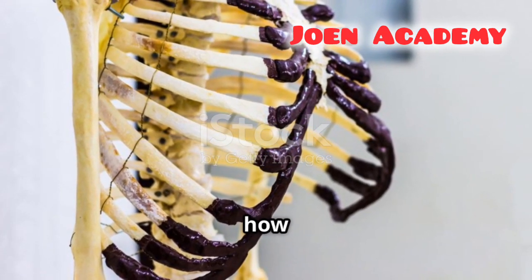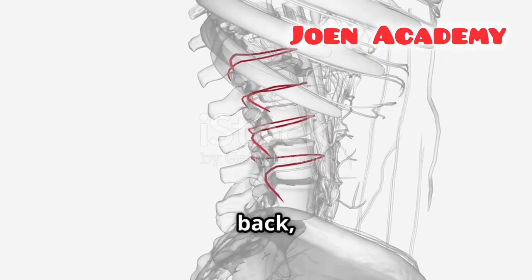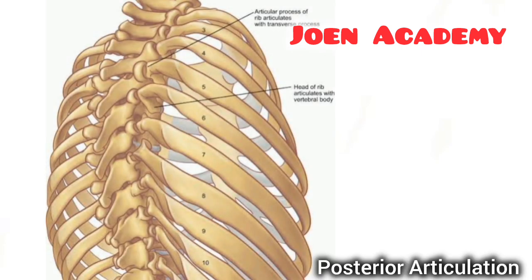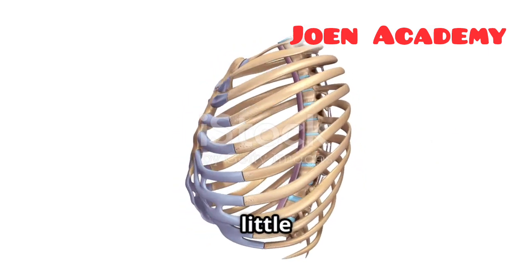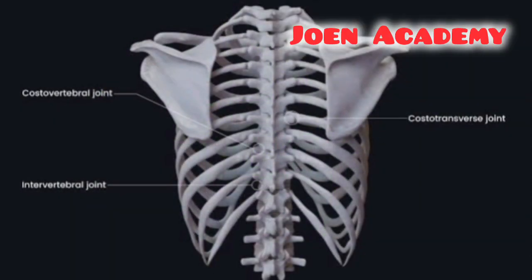Now let's talk about how these ribs actually connect to the rest of the skeleton. We'll start with the back, where the ribs meet the spine. This connection is called the posterior articulation. Remember the head of the rib we talked about? Well, it fits snugly into a facet, a little indentation formed by 2 adjacent vertebrae.